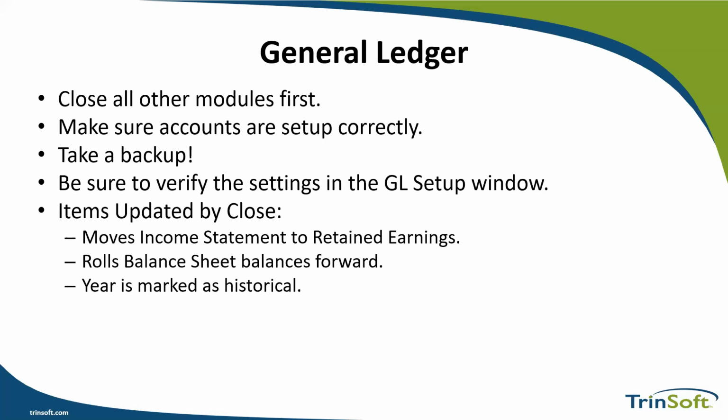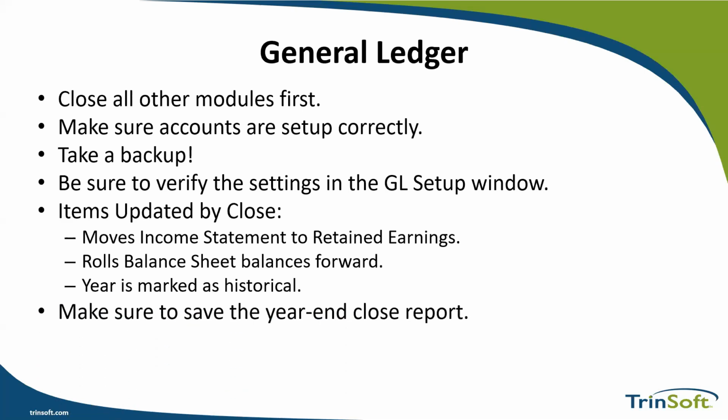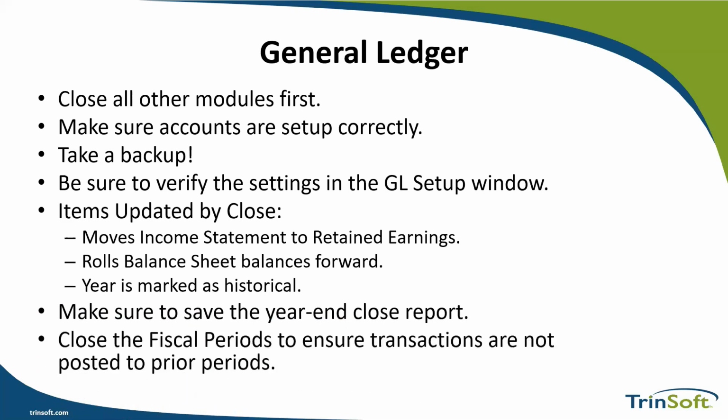Once the close process is run, be sure to save that year-end close report as needed, whether you print that off and save it hard copy, whether you save it digitally, completely up to you, but please save that report. And then finally, as I mentioned, in all of the other areas, be sure to close that fiscal period. You don't want somebody posting into a prior period, into a prior module, into a previously closed year. That'll obviously throw some wrench in your plan. So please close those periods.